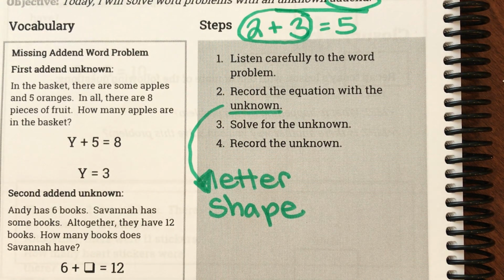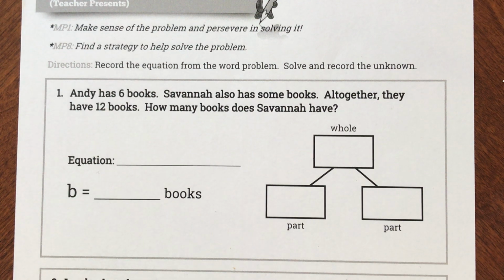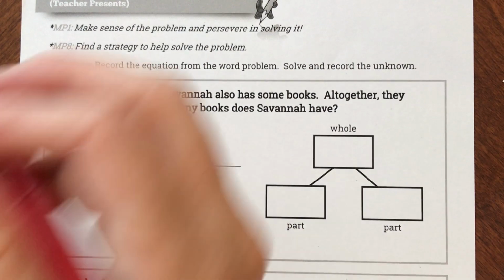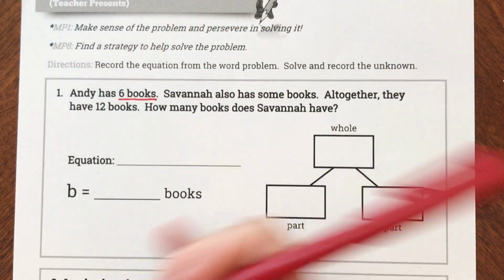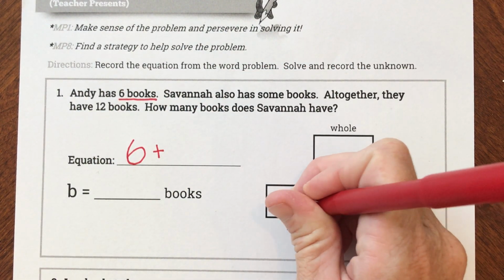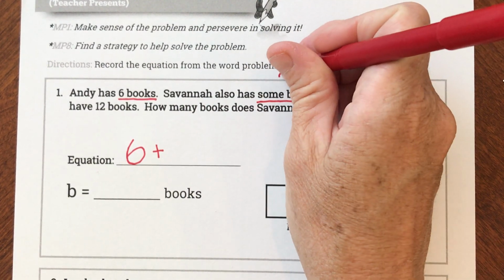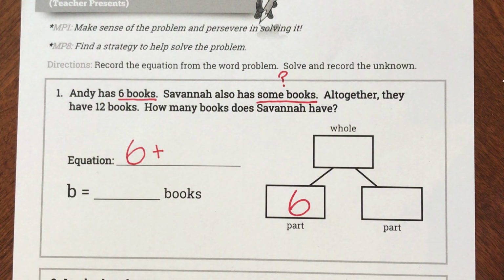Okay, so boys and girls, I'm going to get started and show you mine. Here is my first problem. And it says, Andy has 6 books. Savannah also has some books. All together, they have 12 books. How many books does Savannah have? Okay, so what do I know? I know Andy has 6 books. So we're told one of our addends is 6. One of my addends is 6. But then it says Savannah has some books. Some. I don't know. That's my unknown. I don't know what number that is.